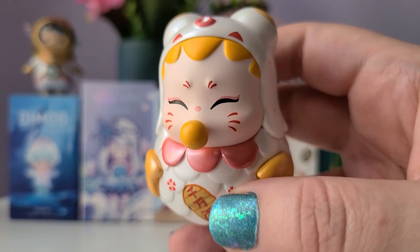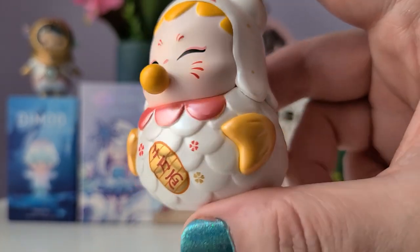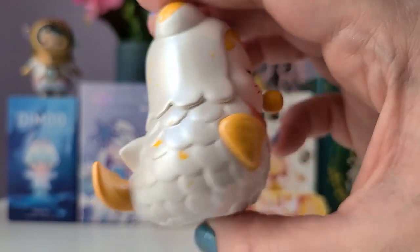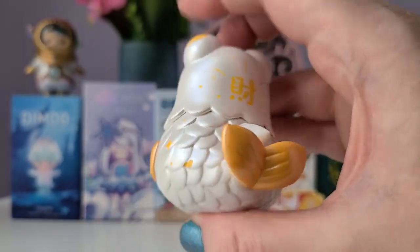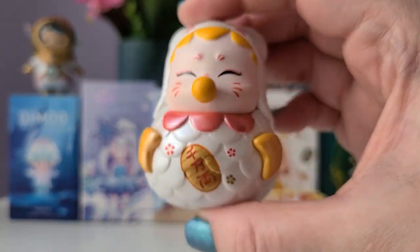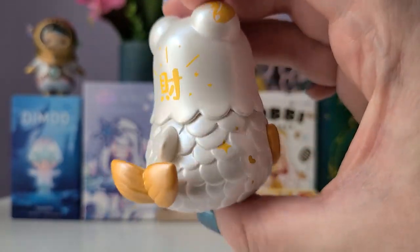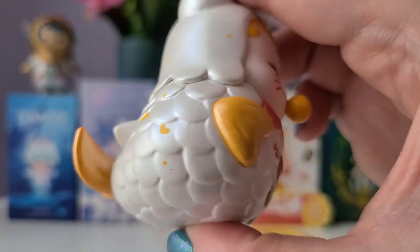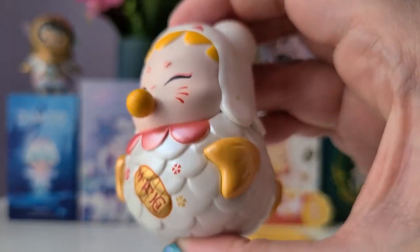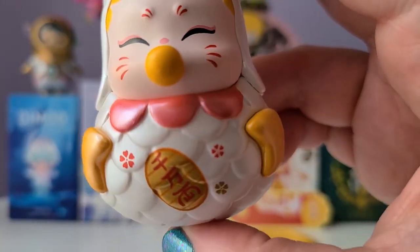And you can kind of see fish eyes at the top of the figure. I'm not sure if it's blowing a bubble or what's coming out of its mouth, but it definitely has something in its mouth. And the cute lucky coin in gold on its belly is beautiful. I love the scale detail as well. And I think it has pretty good details. I like how the face isn't super simple. This figure is just really cute, and I love how reflective and metallic it is.